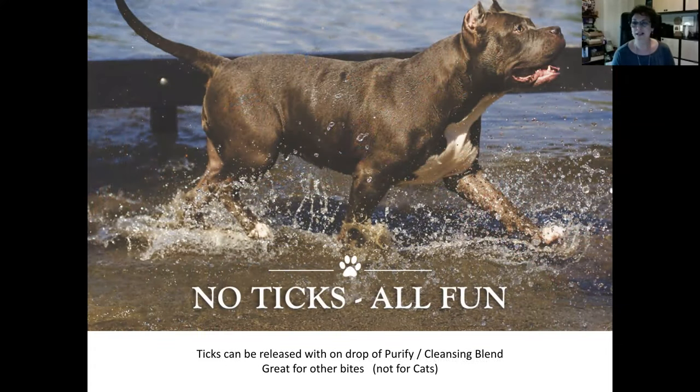Now, here's a great way to remove a tick from your pet or yourself. You can drop one drop of Purify, which is our cleansing blend, on the tick itself, and it will slowly back out. Make sure that you have a proper tick removal tweezer to get the entire tick out. And if you've got a lot of different ticks in your area, save it and take it to your vet to make sure you know which type of tick it is, just in case you would have the potential for treating Lyme disease.